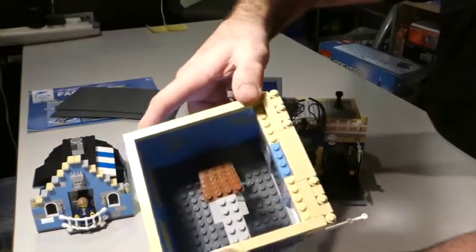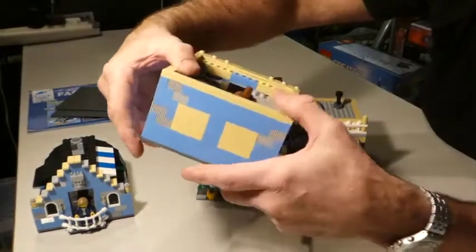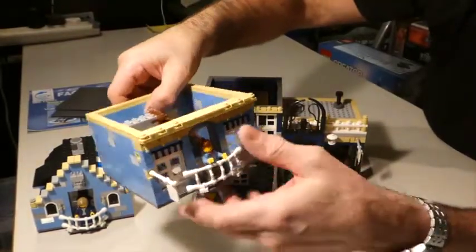I don't know if you can see the wall colours and things. I've attempted to do a bit of colouring on the walls, which you can see on the back, which comes through, but no tiles or anything. So if you've got any spare plates, you can tile it up, and there she is.